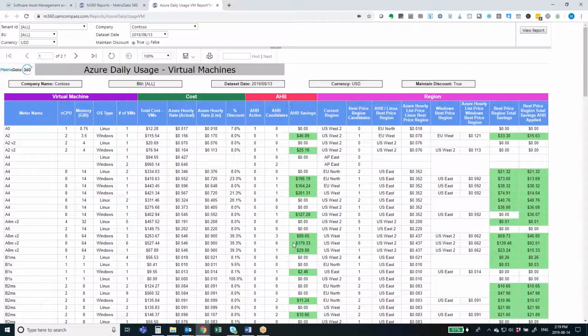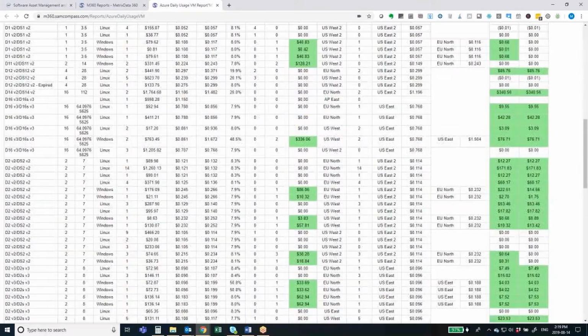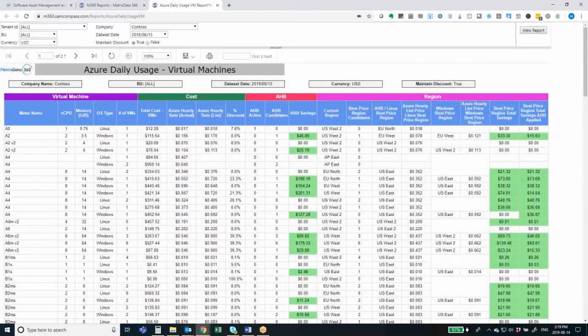Now, if they don't have enough Azure Hybrid Benefit rights, they could look at these and start to prioritize where the biggest or most significant spend is. This can all be exported out as an Excel file so that they can sort. We also give the details, which I'm not showing here, that show the instance name and things like that.